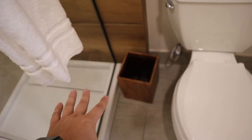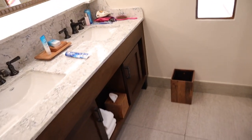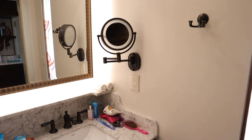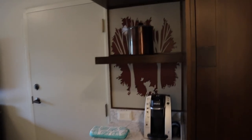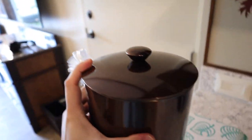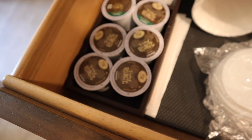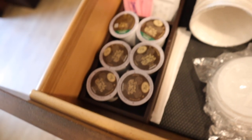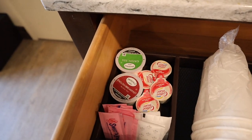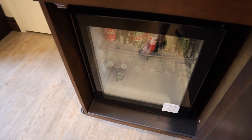You'll see the wooden trash cans going along with the theme. Lots of earthy tones inside this hotel room. You got over here, you have your oil rubbed bronze ice holder. They do have a Keurig, and they've got some accessories for your coffee. This doesn't come with it, this is what we brought. But you got French roast, decaf, and looks like caffeinated as well. Oh, and it looks like some tea. Interesting. Down here, we brought our soft drinks and water.